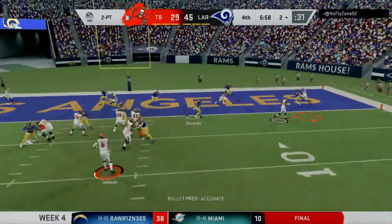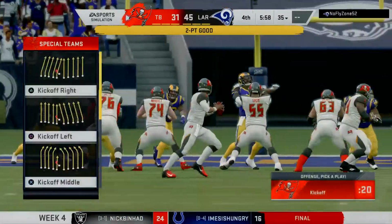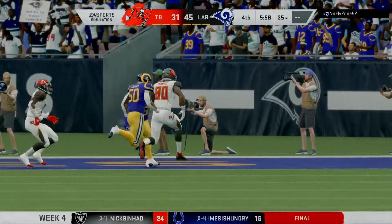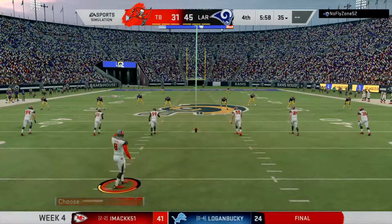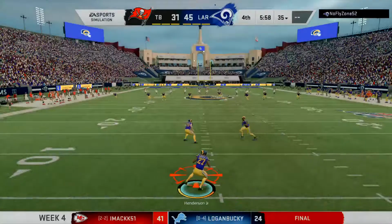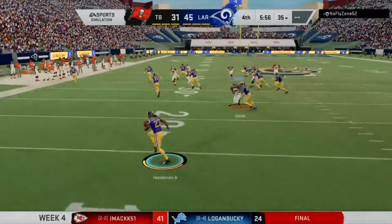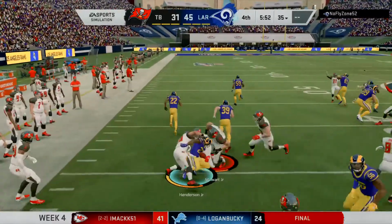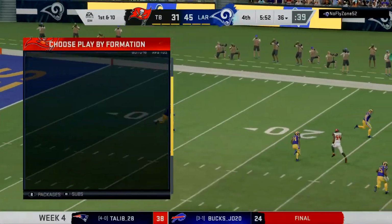From the gun, Jackson. That's caught at the 1. And he will get into the end zone to shave 2 more points off the deficit. And following the touchdown now, it's Bradley Pinion on to kick this one away. This one taken from the 7. And a good return. He's across the 35-yard line, right around the 36.